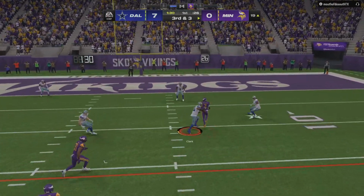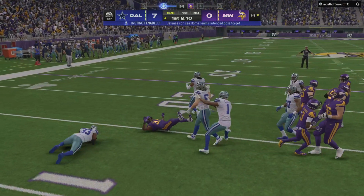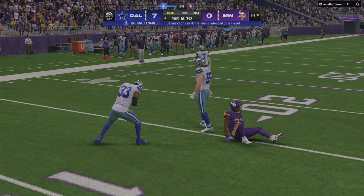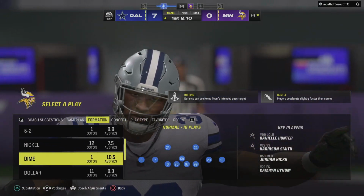3rd and short yardage, Cousins. Rifles one, and that's going to be intercepted. Picked off by Damone Clark, and the Cowboys will take over here at their own 14-yard line.